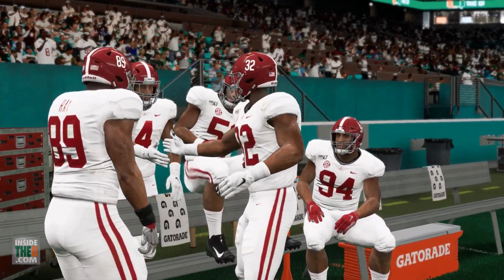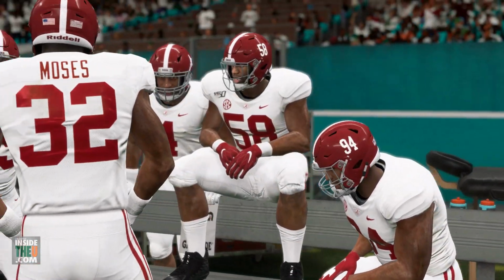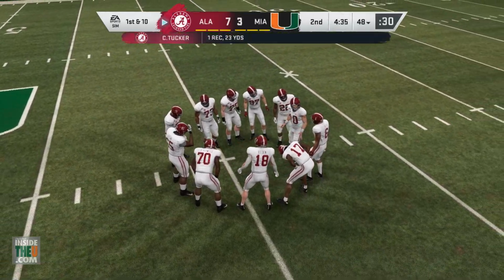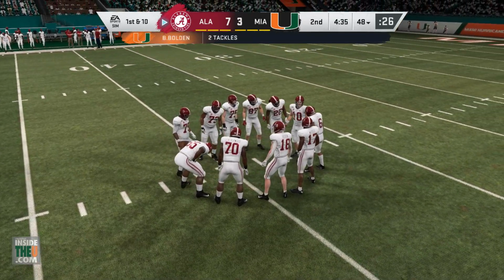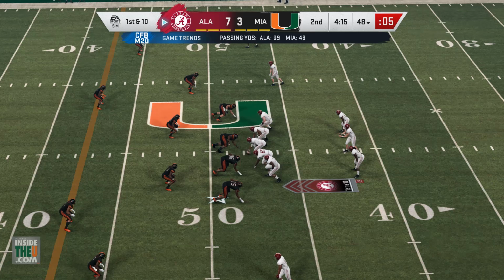Here's the defense getting hyped up there. But yeah, Carl Tucker, obviously a productive player for the Tar Heels, makes the move to Alabama, makes a big catch against Miami. They're at the 48 there. So one play and they're already just shy of midfield. Probably figured they got to get down to like the 30 or so for field goal range.